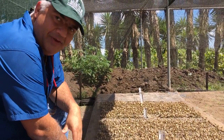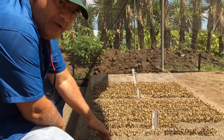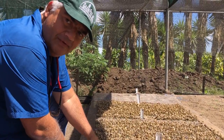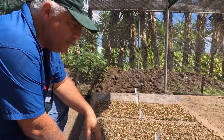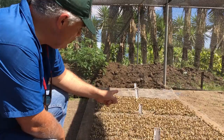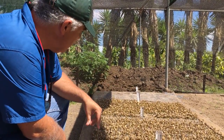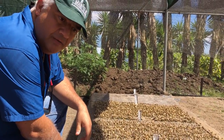Hi, here we are in the nursery. We're sprouting the geisha that we have selected for the past 2 years with Tim. It's a great geisha that cups very high, and right now we're reproducing the plants to be planted hopefully this year. After that we have a Rume Sudan that also cups very high with Tim. And then we have the orange bourbon, which is also a very high quality coffee. How many plants in total are you planting?